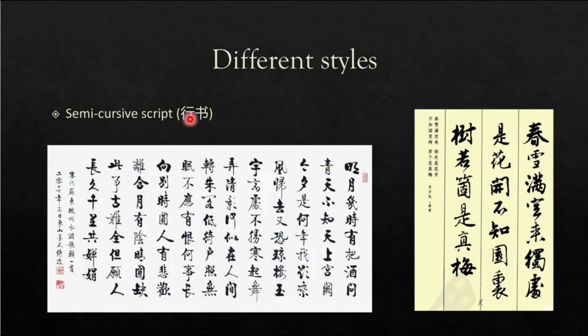But in Chinese, 行书 means walking script. So it is neat, but it still keeps the flow. And 行书 is one of the most popular and most common writing styles. Even nowadays, people will follow this one because it's not as crazy or as messy as the previous one, but it's not as neat as the next one. I'm going to show you what we call 楷书, a regular script. It allows you to save some time but maintain this fluidity.